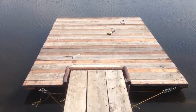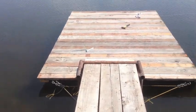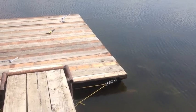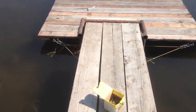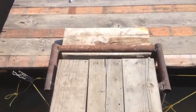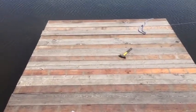The jury's still out. We've got some issues. It might need two more floats and it'd float perfect. Figure out how to anchor it. Right now we have it tied to this last pier. But that's not going to be the case here soon. Put a ramp going down to the dock.